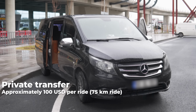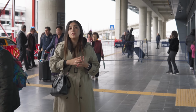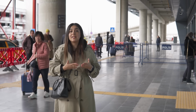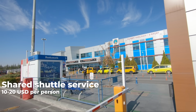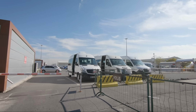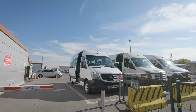But some years ago, there used to be a bus, the Havaş, I think, that took you directly to Göreme, and it was very, very affordable. But unfortunately, it's not operating directly to Göreme anymore, so that one might be a little bit tricky. And the last option, a very affordable one, would be taking a shared shuttle service, which usually can be hired from hotels and other travel agencies, and usually costs between 10 and 20 euros per person.